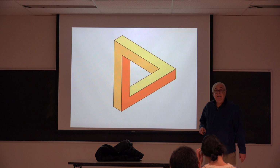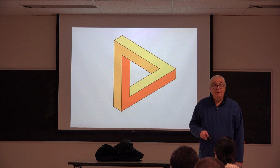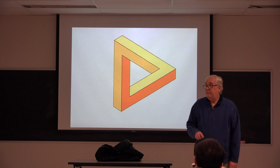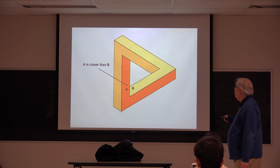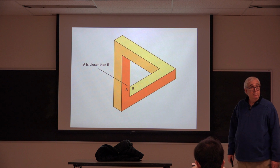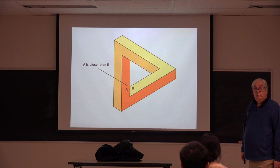So now let's look at the impossible triangle. What makes this impossible? Anybody want to venture a guess? All right, we'll just track it through. I have that T-junction there, right? And this T-junction is telling me that A is in front of B. Region A, this region right here, is in front of B, which is this region right here. You all agree with that?